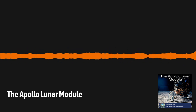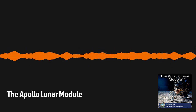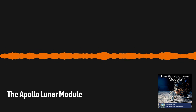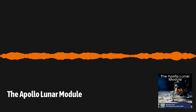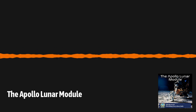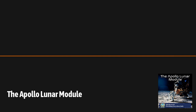LEM-5, nicknamed the Eagle, was the first manned spacecraft to land on the moon in July 1969 with Apollo 11. The descent stage was left on the surface, and the ascent stage was jettisoned and crashed somewhere on the moon. And this is the fate of all LEM ascent stages which successfully landed on the moon. LEM-6, nicknamed Intrepid, landed on the moon with Apollo 12 in November 1969.